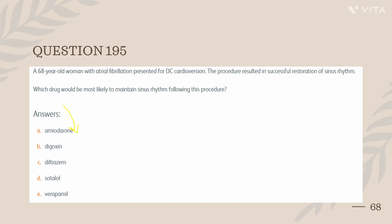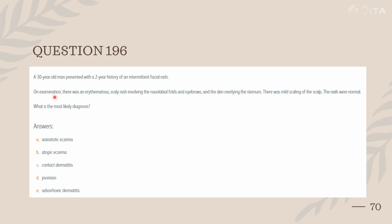Next question. A 30-year-old man presented with a 2-year history of intermittent facial rash. On examination, there was an erythematous scaly rash involving the nasolabial folds and eyebrows and the skin overlying the sternum. There was mild scaling of the scalp and the nails were normal. What is the most likely diagnosis? So, a 2-year history of intermittent facial rash, and an erythematous scaly rash involving the nasolabial fold, eyebrow, and skin overlying the sternum, with mild scaling of the scalp also.